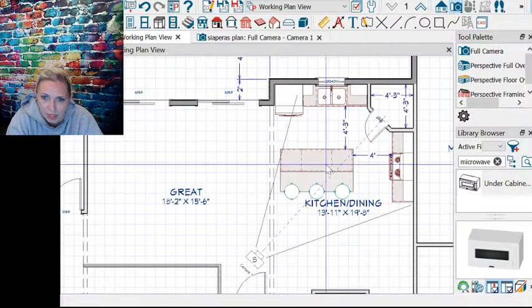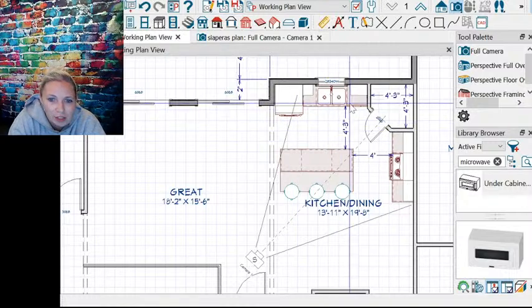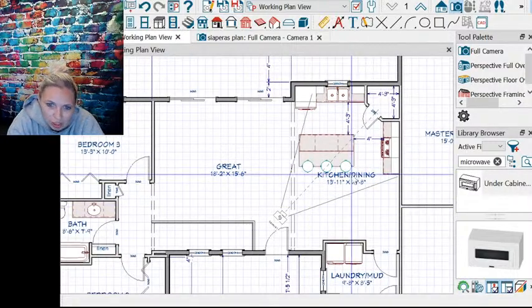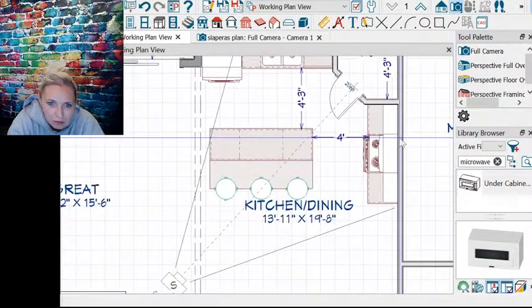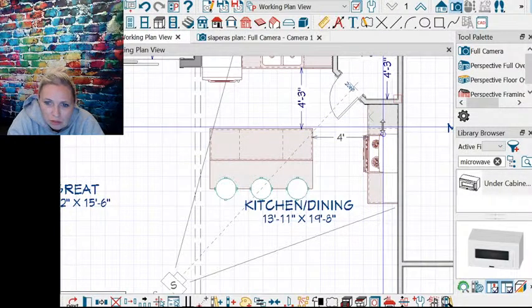And I think that works because you've got your proper clearances here. You can easily get around. It's still not going to feel too huge. And yet you're still within that line of the kitchen so you're not crowding the dining room. So our dining room is 1, 2, 3, 4, 5, 6, 7, 8. Not the best. Maybe let's shorten this up by a couple inches.